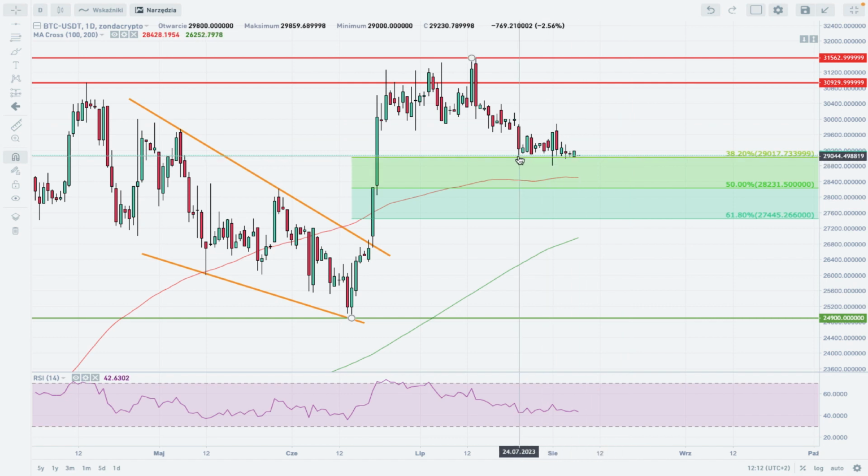We just tested the 38% retracement of the last up wave towards 31,525, and this 38% retracement level is located at 29,017 tethers. There was a spike lower with a local low at the level of 28,800.